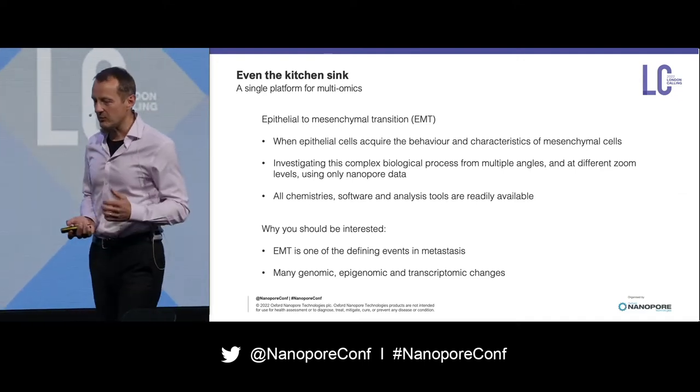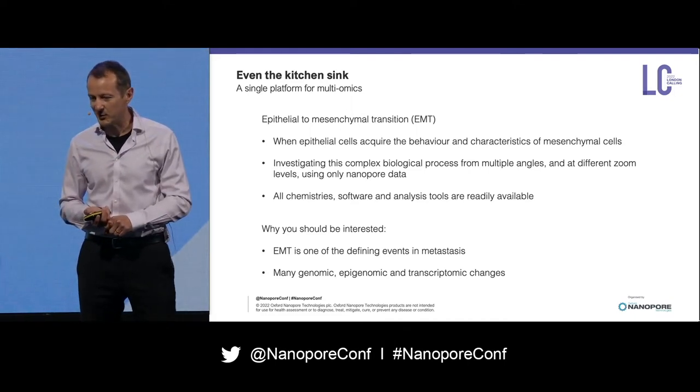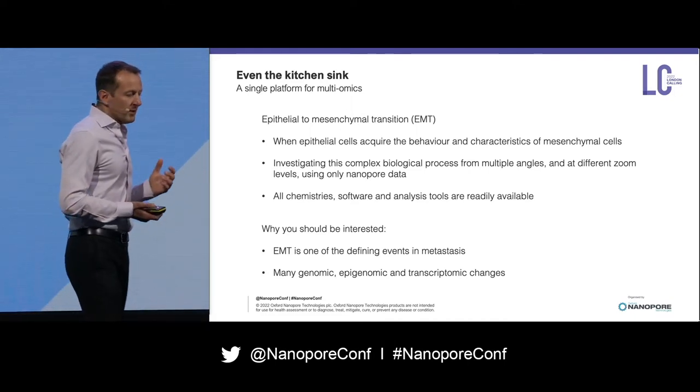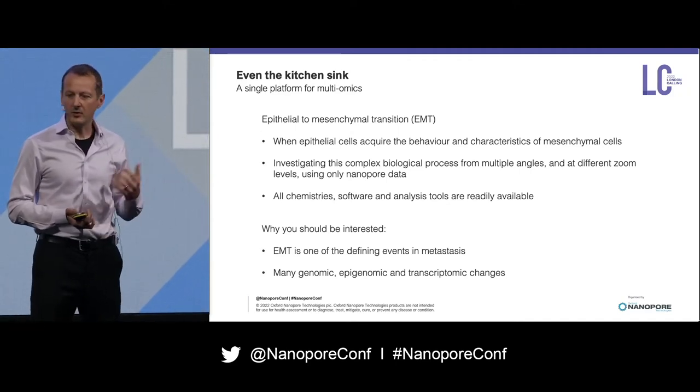Okay, so I suppose a good place to start would be, why should you be interested in anything that I'm about to present? What is it about epithelial to mesenchymal transition, or EMT as I'm going to carry on calling it from now on? This is a natural biological process, so it happens in things like early embryo development and wound healing. But it's also one of the initiating factors in metastasis, and that's what got us interested in it. And as you can imagine, when cells shift their phenotype from one sort of cell to a completely different sort of cell, then there are going to be lots of changes at the genomic, epigenomic, and transcriptomic levels that we can look at.